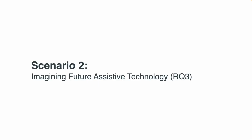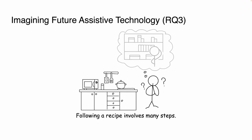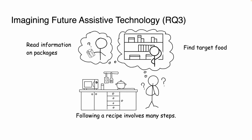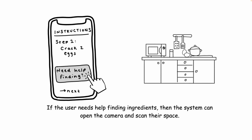As another part of our results, we asked participants to imagine future assistive technologies. For example, P5 imagined a future system to connect various tasks encountered when following a recipe, such as finding ingredients and reading information on packages. P5 imagined creating a tool that would allow them to seamlessly request assistance with each step.